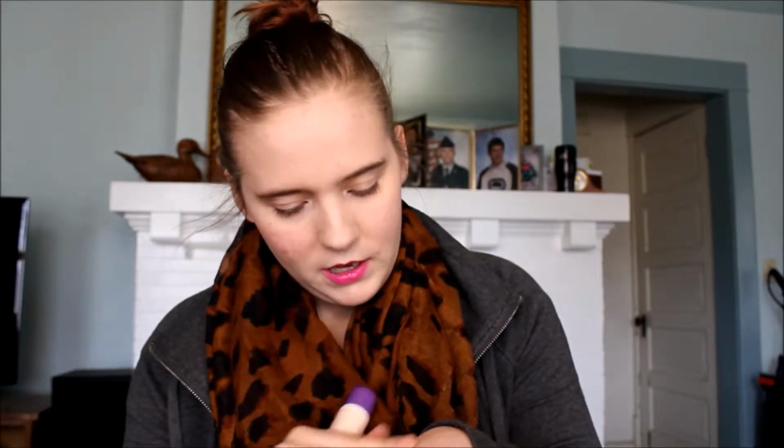I was super excited to see that we were getting a full foundation, and this is probably going to be a very light shade on me, but actually no, it looks like it would be a little darker than my natural skin tone. This is in number 091 Light Ivory, and I'm super excited to test this out because I was going to actually buy this and I'm so glad I didn't. So I got that, and this retails for $4.99 to $5.49.